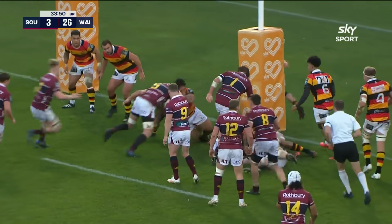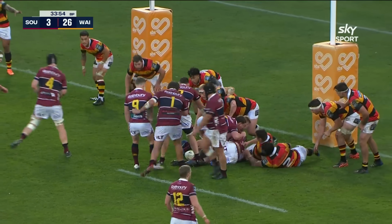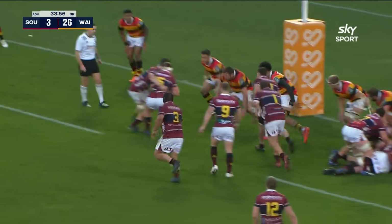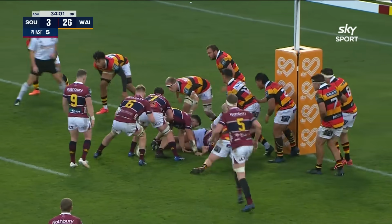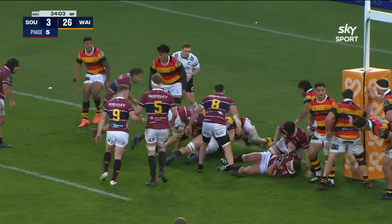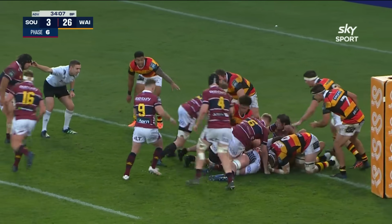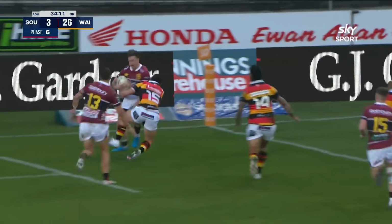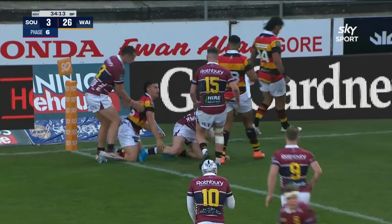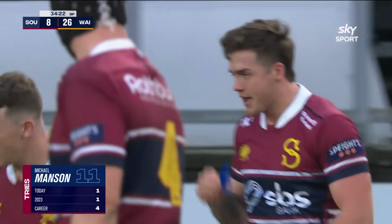Now Southland really piling in, Beckuous. Advantage offside, number 9. And Waikato offside. Nell standing over the ball. Gets it off again. No, ball's not out. Now it's been snapped up by Hayden Michaels. Advantage, the offside, open side flanker, another offside. Now they go wide, and off to Manson. And he scores. Southland's first try of the season.